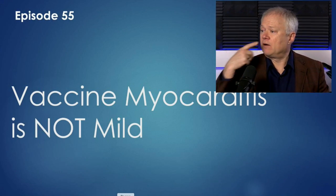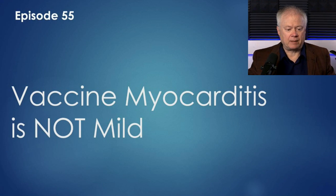Today we're talking about myocarditis induced by vaccines. This would be the Pfizer mRNA vaccine in children. It's often been described as mild or transient or something not to really worry about. It's not the case that there's detectable damage for 3 to 8 months afterwards. Let's go take a look at that now. All right. Here's the episode.